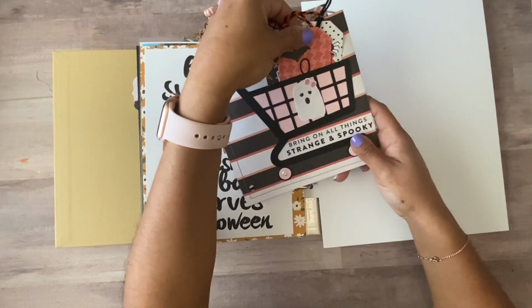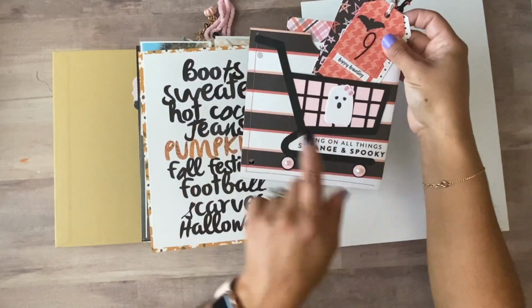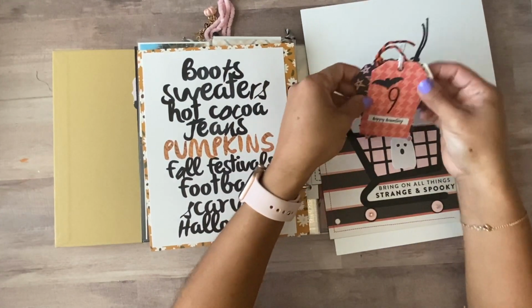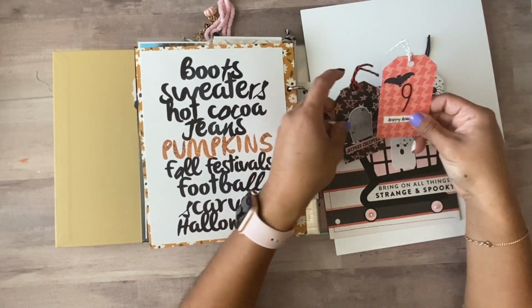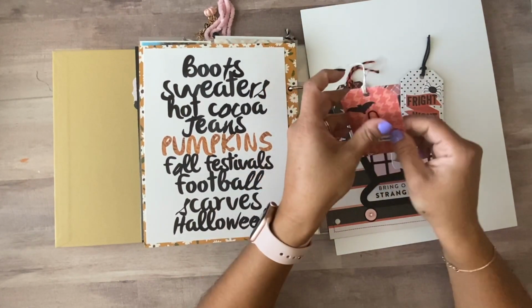I just printed this on sticker paper, clear sticker paper, and adhered it there. Here are my little tags to go on my little shopping cart. Here's my number 9. And this is my husband, my daughter, and I. We decided to go do a little shopping.